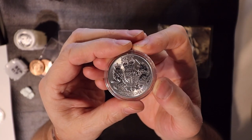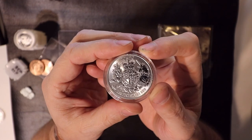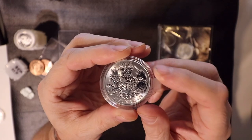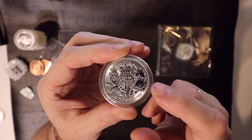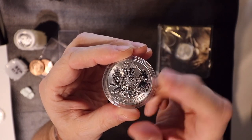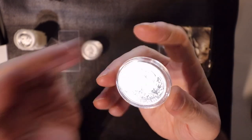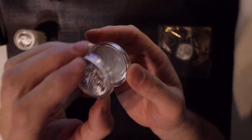This is 2019, a beautiful sparkling coin, right? With these two animals, a lion and a horse, one on each side, and a lot of attributes in the middle. Yeah, the queen. So I have this. This is the second design, I believe.